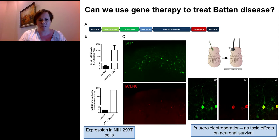So we partnered with a team at Nationwide Children's Hospital that had been very successful in developing an AAV9 treatment for spinal muscular atrophy. They would have been able to take this AAV9 SMA through clinical trials, and we're seeing very promising results in the kids. So what we decided to do is actually piggyback onto their successes. So we packaged the CLN6 human gene into their AAV9 plasmid that has a chicken beta-actin promoter, so it's going to give us very robust expression throughout the central nervous system.